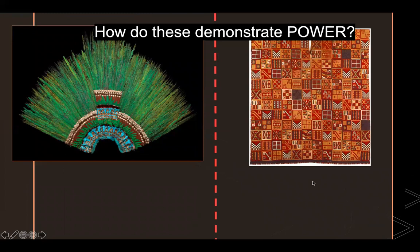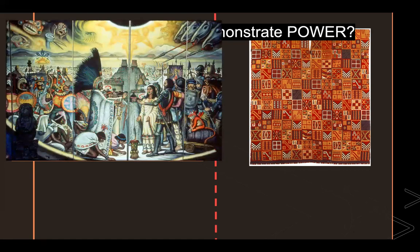All right, so how do these both demonstrate power? You could think about the materials, you could think about the size. What have we already talked about that would exude power if you saw somebody wearing these? So here's a really good painting of someone wearing the headdress and the costume, and it looks like they're meeting the invading Spanish people coming in. You even have Templo Mayor in the back.